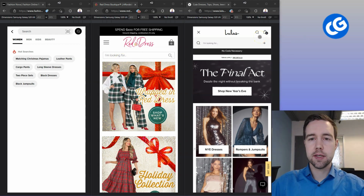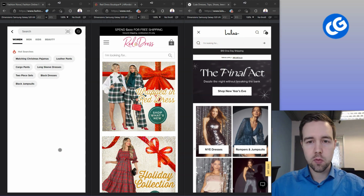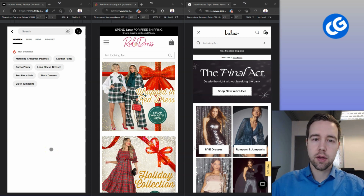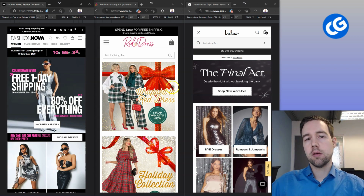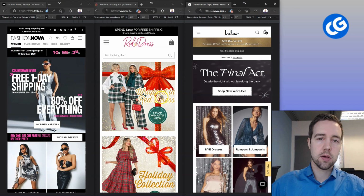And a very similar story with Lulus, and it's perhaps a good example of when copying from competitors or modeling goes wrong. So this is a thing where you might copy competitors, but they may not know what they're doing either. So you have to be able to distinguish that difference there.